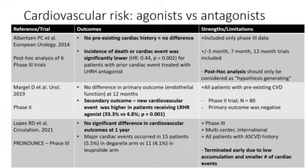The last trial that I have included is the Pronounce, which was a phase 3. This was the one that everyone seemed to be waiting for to see what kind of outcomes they would have. It was a prospective evaluation of cardiac events, so different from these other trials that were essentially just looking to see whether or not that adverse effect was higher, so not necessarily powered for it.